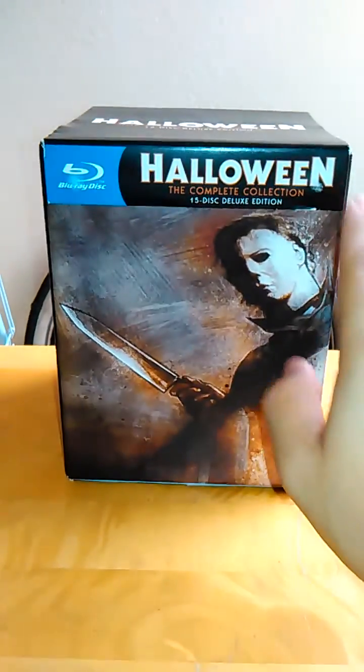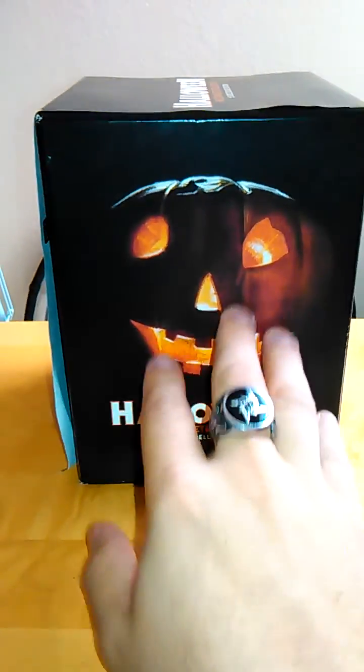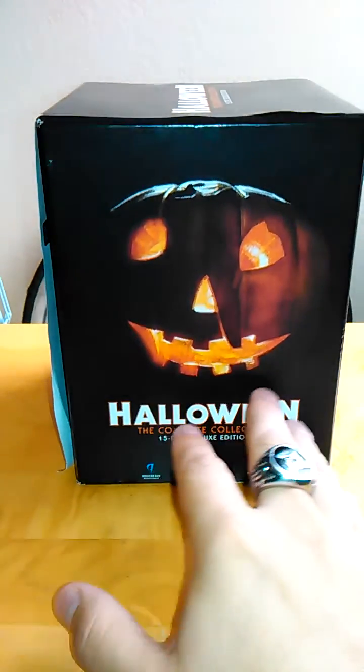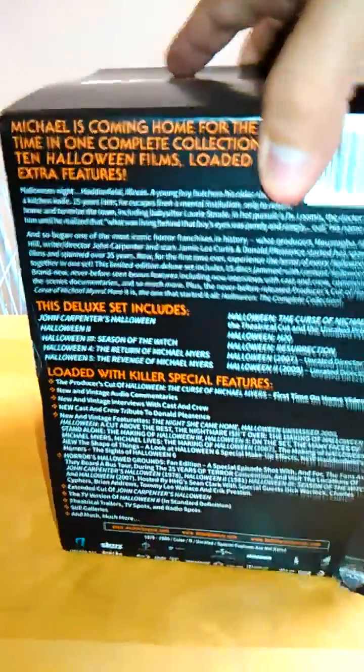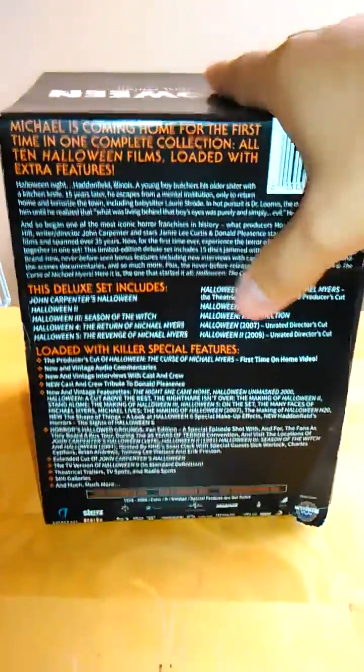And it says Halloween. And as you can see, I like how they put the main pumpkin on this box set. And you can see all the info in the back.